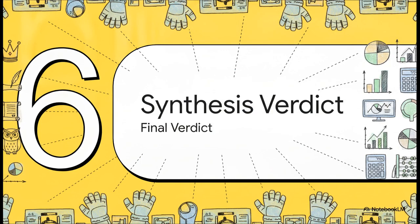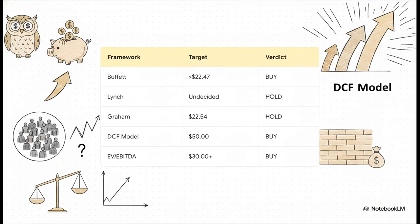Finally, Section 6, Synthesis and Final Verdict. Time to blend all these frameworks together and figure out what it all means. Here is our ultimate scorecard. The math? It absolutely loves this stock. Both the DCF and the EV/EBITDA models are screaming buy.